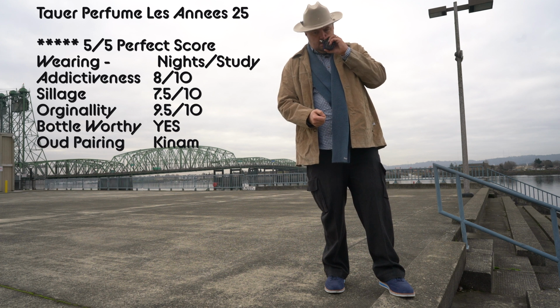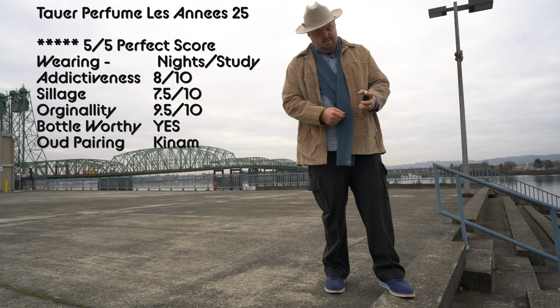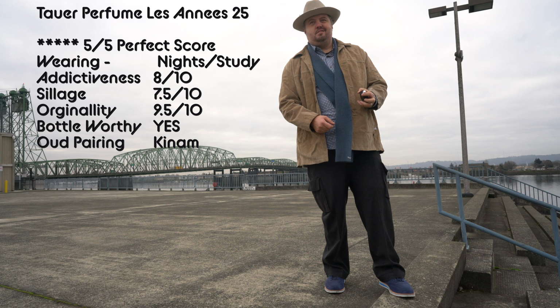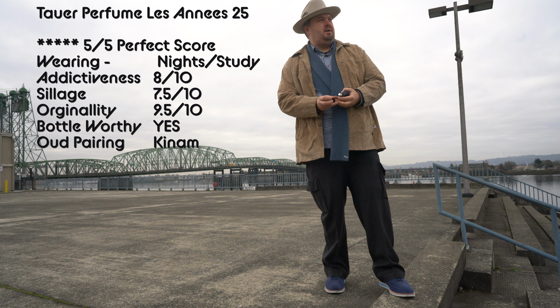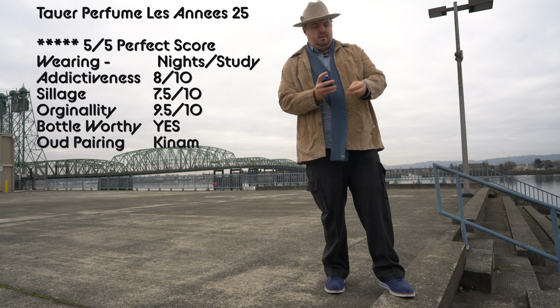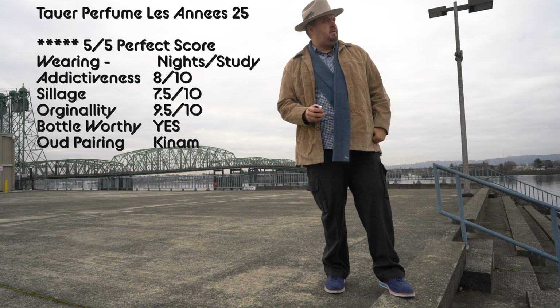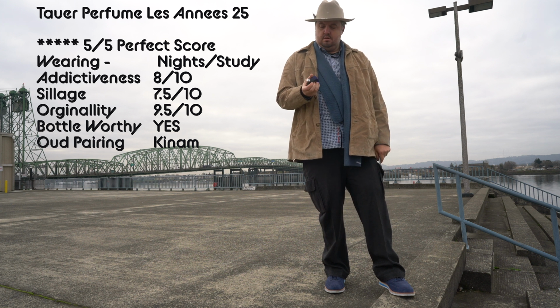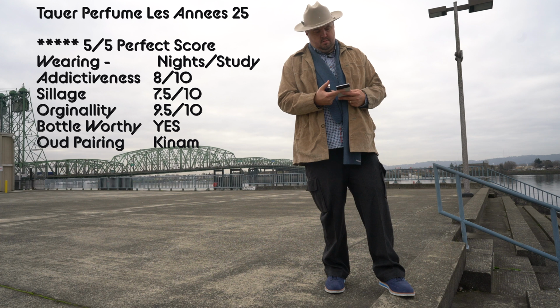The scoring on this one, overall, I'm going to go there first, 5 out of 5. Wearing on this one, nights out, study sessions. Addictiveness, this is an 8 out of 10. Sillage, 7.5 out of 10. Originality, 9.5 out of 10. Bottle worthy, yes. The base pairing I have for this would be a Kinam oud underneath this.